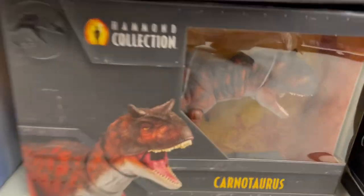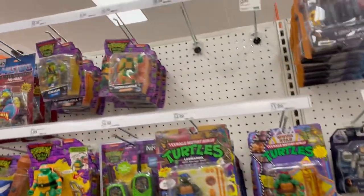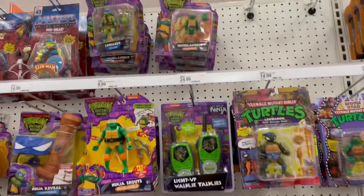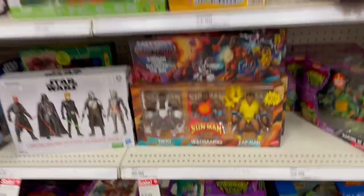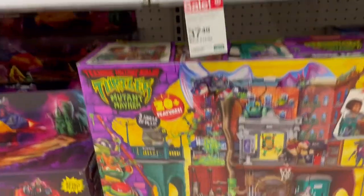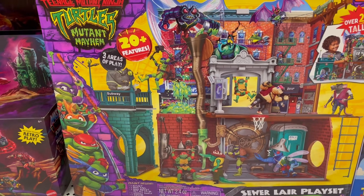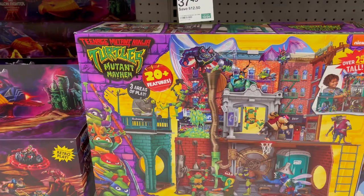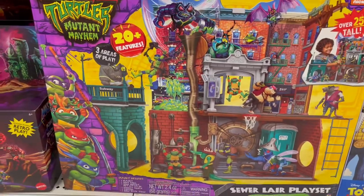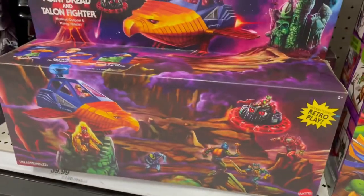More, look at the Hammond collection down there, dude. Carnotaurus, I think is what that is. So we're seeing Hammond collection here and there, but less of the regular Jurassic World. The smaller and medium size, not so much. A lot of the larger ones. And here's this Mutant Ninja Turtle playset. The Sewer Lair playset. I know a guy, he got that. He said it came with figures. I did not know that. So we got to see. I didn't think it came with any figures.